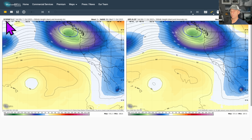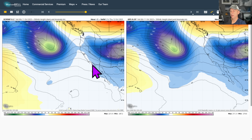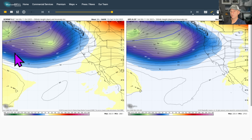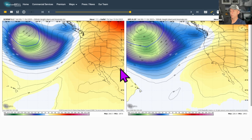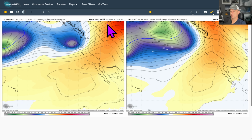Looking at the European on the left versus the GFS on the right, yesterday afternoon's run, you can see the troughing moving across the area. Temporary ridge, kind of transient ridge builds there, and then we continue to have this Gulf of Alaska, Pacific Ocean troughing that will try to send systems into California here as we go. But you can see as we go off into the extended a little bit further, once we get out towards Monday, we get some disagreement on just what's going to happen.